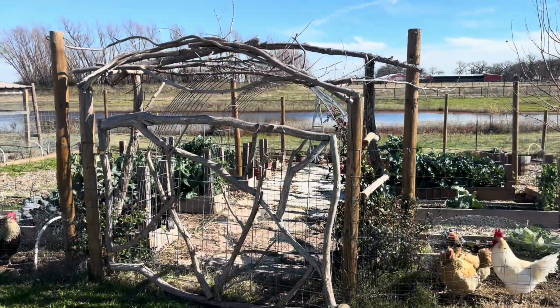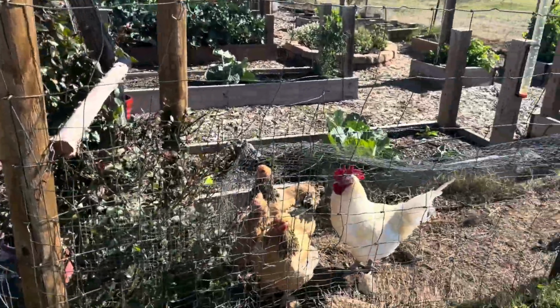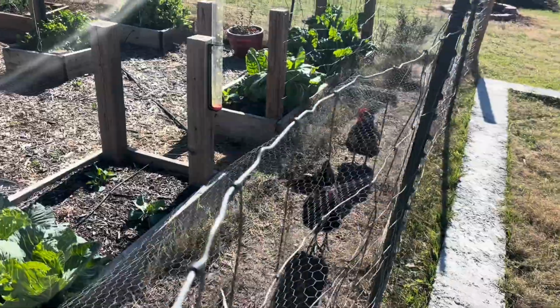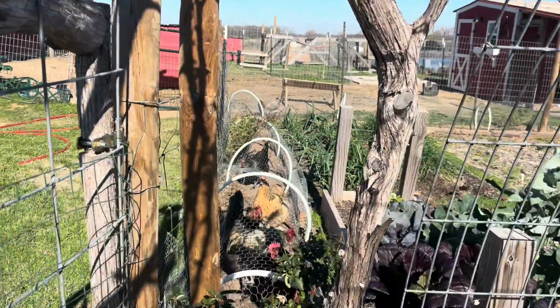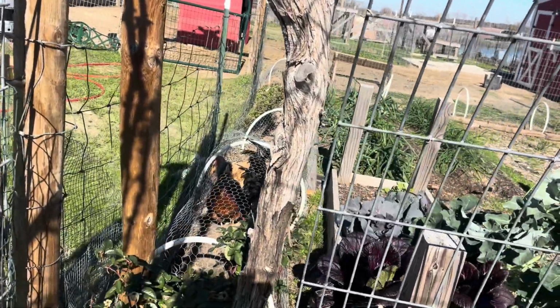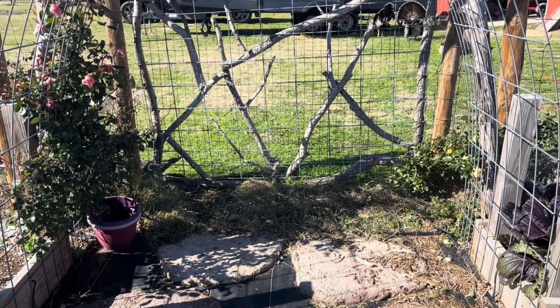We're still waiting on baby pigs, but I thought I would do a garden walkthrough for my fall garden and show you around. Full garden tour of the fall garden. Here's the chickies. This is called a chunnel. It's a chicken tunnel. I'm amazed at how many people think that I came up with this, but it's from Pinterest.